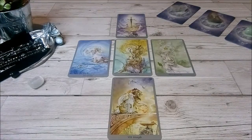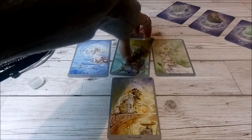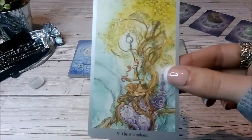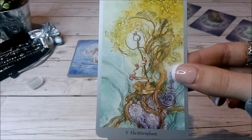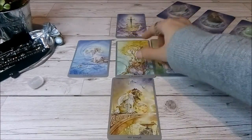Okay, so this is pile number 3. And as the rest of the cards, a pile that's made up of 5 cards. And I will go through each card and explain what it represents as we go along. But we're going to start with the first card, which is this one, and it is the Hierophant card. And this represents any key issues that are affecting your current love life.